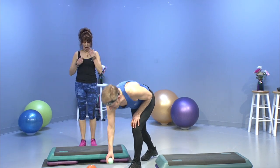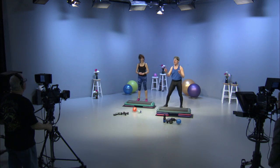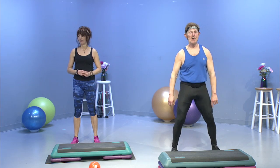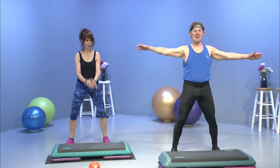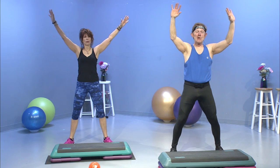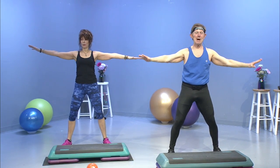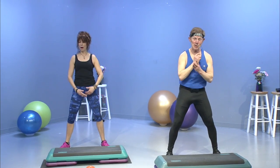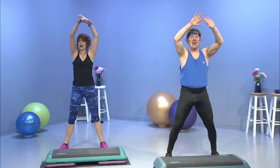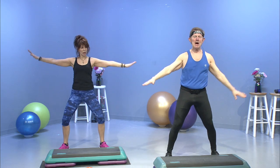So, hey, part of functional fitness, functional training is stretching. So we're going to do that right now. Breathe in. Exhale out. After age 30, the muscles become less flexible if you don't do something about it. Breathe in. Exhale out. We just cannot allow that to happen.